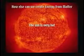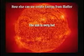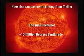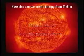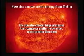I think it's really important for you to understand that what's going on in the sun is that we're creating energy from matter. The sun is very hot, over 15 million degrees centigrade, which is around 30 million degrees Fahrenheit. Very, very hot. That would be a hot day. It also creates huge pressures that could compress matter to densities much greater than lead.